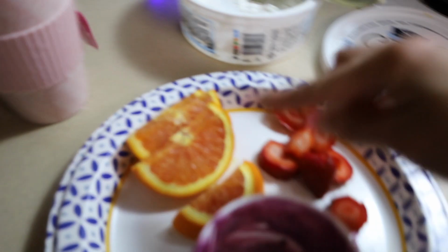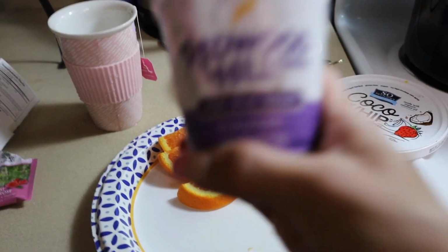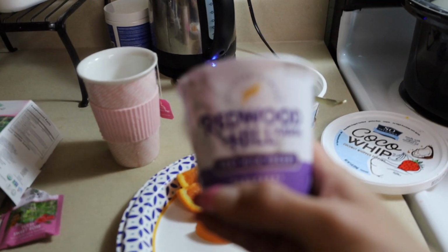And then my snack is gonna be a half orange, some sliced up strawberries, and my new favorite is goat milk yogurt because it doesn't make you phlegmy like regular dairy, and it's easier to digest.